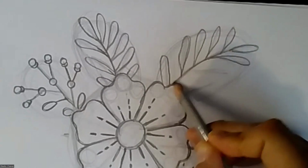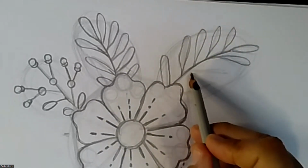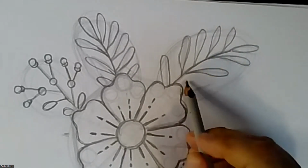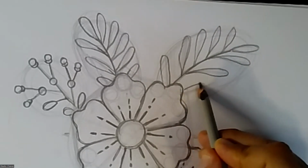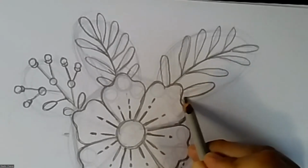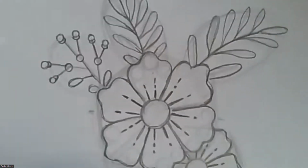All right, picking up some of these lines, get the last two leaves, and then we're done. And we can leave this dry. Hopefully the next flower is more complex, but there's not so much to it. This one had a lot of stuff, but not too bad.